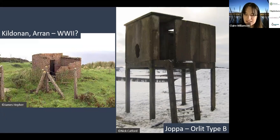Now, there's a lot more relating to this phase that have survived. This is the introduction of Orlit observation posts in the early 1950s for the purpose of tracking Soviet jets. So 400 Orlit observation posts were installed across Britain, built to a set design, which was two types, A and B. Type A would have been at ground level, while type B, which is the one in the picture, would have been raised up off the ground on concrete stilts. So that's also something you can randomly see.